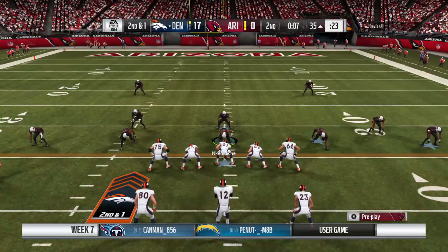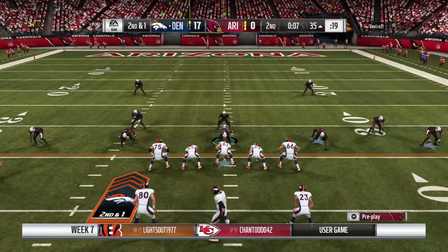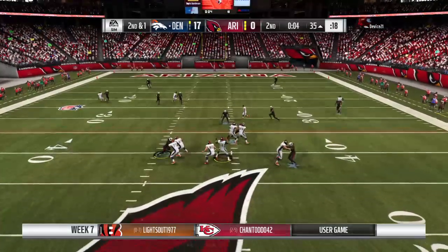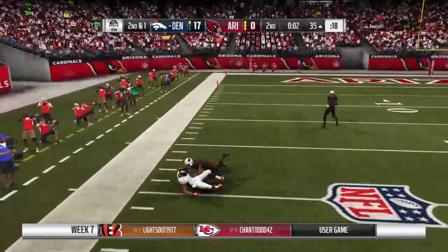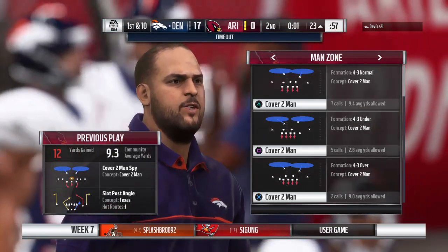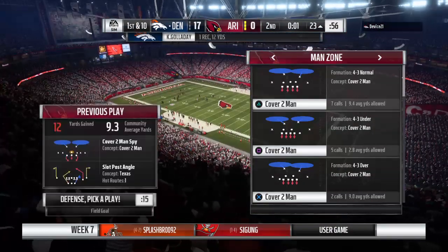Be alert, be alert. Flat. He'll look to throw. That'll be taken in there by Kenny Golladay. And with just 1 second remaining in the first half, they'll call the timeout.